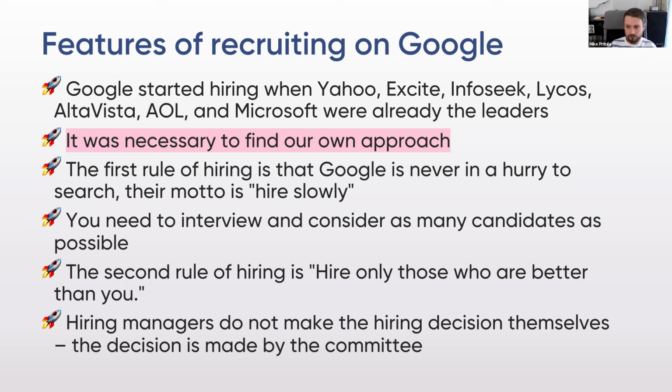At the same time, hiring managers don't make hiring decisions by themselves. The decision is made by a committee, and this practice is popular in many companies too. At Amazon, for example, they have a role called bar raiser. This is a kind of tough person from another department who interviews the candidate very critically. And if they see that the candidate isn't very good, they reject them. The same thing works at Google. The same thing, less formally, was in gaming, more formally in Preply.